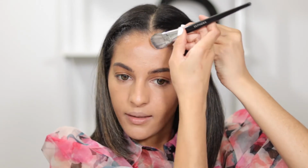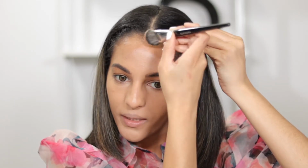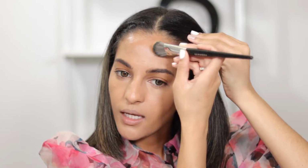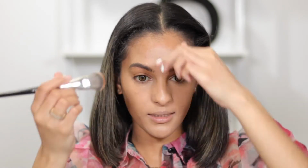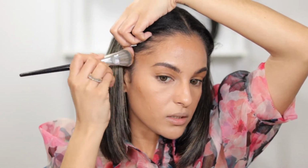This just lets you get a lot more precise with your application when it comes to the cream contour, and you just have more control over it this way, and I prefer more control over just slapping something on my face and hoping that it'll work. You always want to be careful where you're placing products, and you want to have that flexibility to put it where you want it and how much of the product you actually want. I feel like this method definitely helps with that a lot, and it just makes the process that much easier.